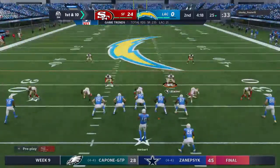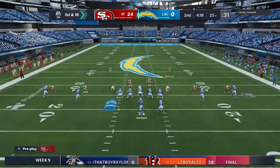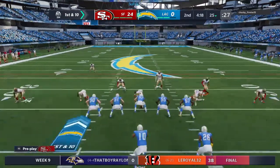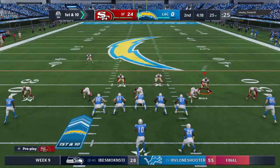The Charger drive about to get going. And some dangerous territory. You're already down three scores. A three and out here, or an inability to put any points up, this one might be over by half.